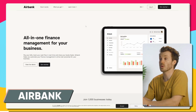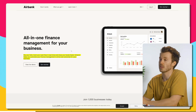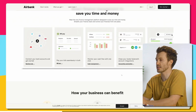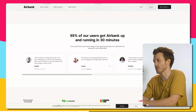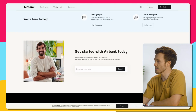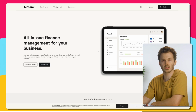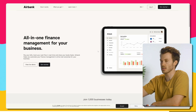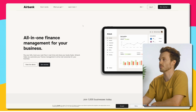AIRBANK, all-in-one financial management for your business. Pay your bills, track your cash flow in real time, close your books even faster. It's like a simplified accounting system. What I don't totally understand is it integrates to QBO and Xero. So it's like a simplified layer on top of your accounting system. And honestly, that's not the worst idea I've ever heard. QBO and Xero for most clients that's just confusing. If you give them a simplified dashboard that lets them do a few things on top of that without having to get into the whole thing, maybe that makes sense.